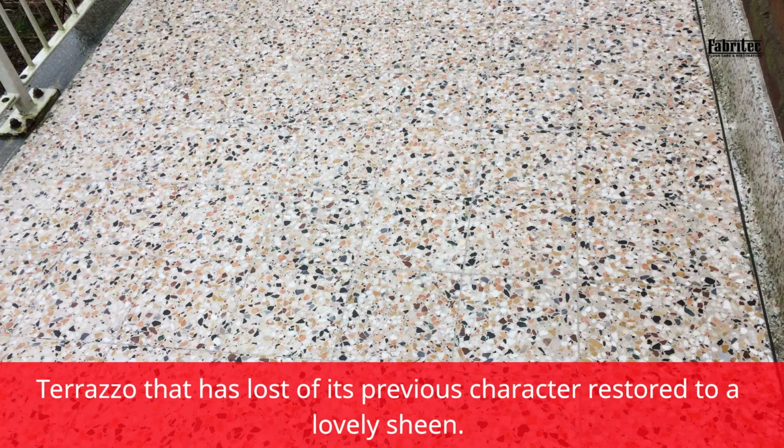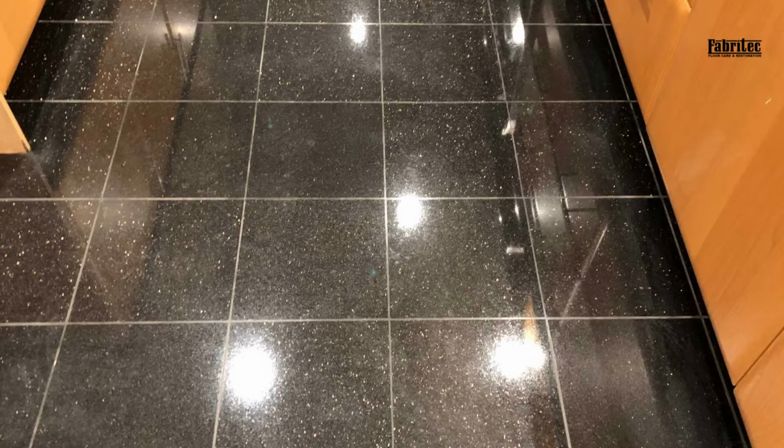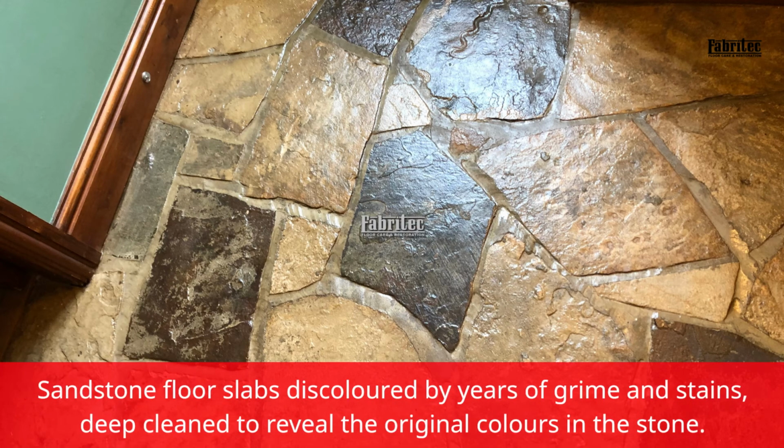Terrazzo that has lost its previous character, restored to a lovely sheen. Granite tiles faded by years of wear, repolished and sealed. Sandstone floor slabs, discolored by years of grime and stains, deep cleaned, to reveal the original colors in the stone.